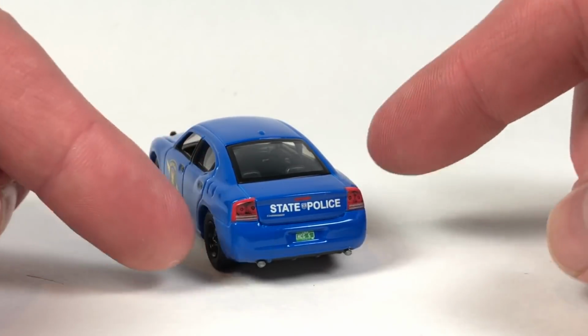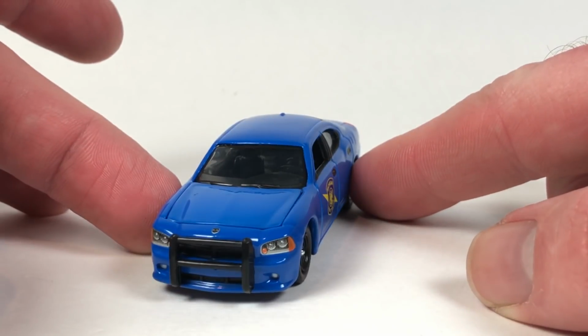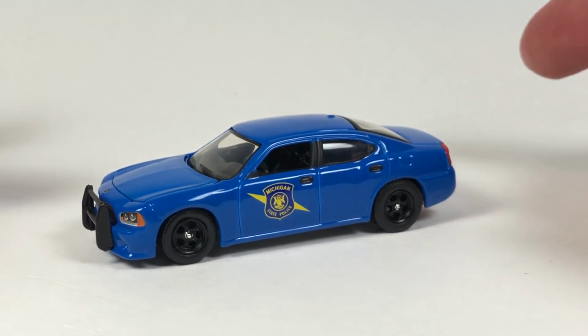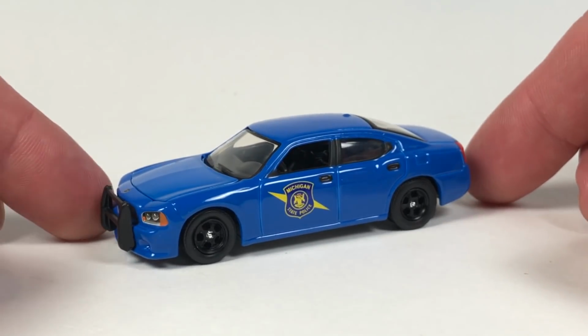I like how they put the graphics of the headlights and taillights on this car. Looks pretty awesome. And it's a pretty decent looking vehicle. I'm glad to add it to the collection. So there is that one. Stock and custom, Muscle Car Garage Series 5. The next one, we'll look at a brand new one.